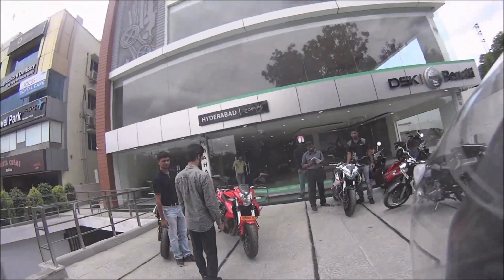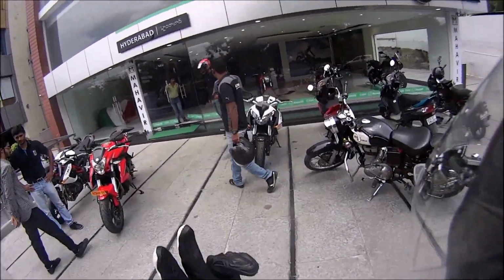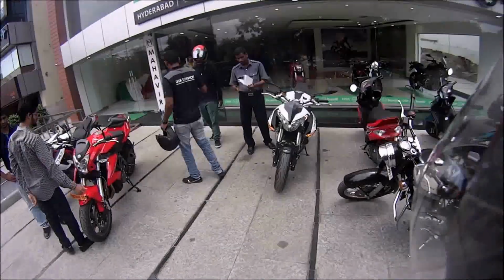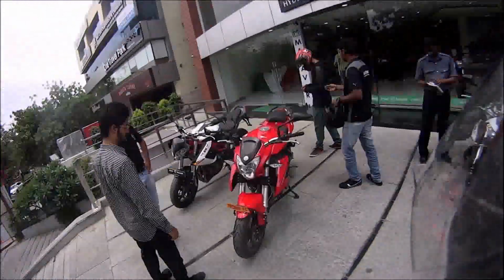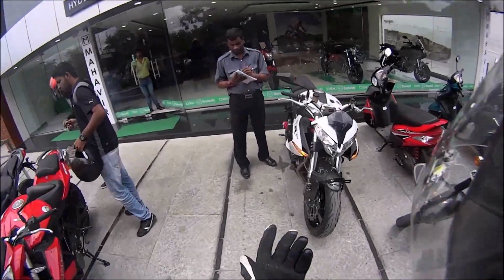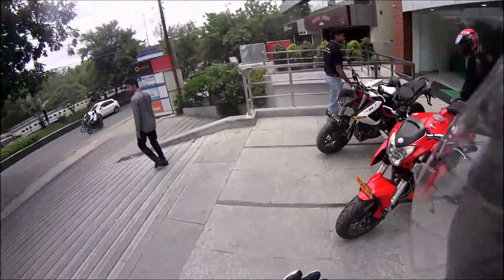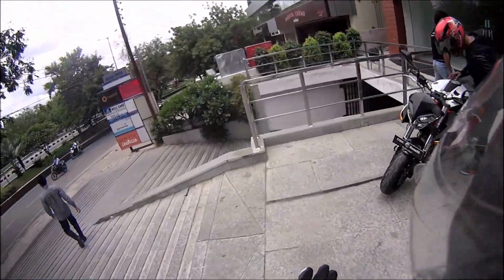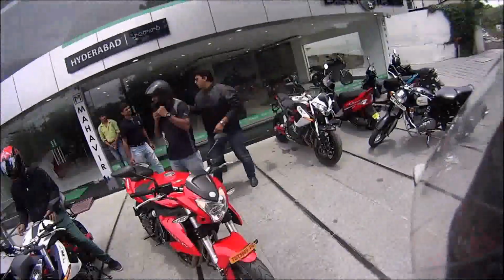Hello everyone, as you can see we are today at DSK Benelli Hyderabad for test riding two really special bikes which have been really elusive all this time as there were no RTO permissions, I believe. That is the TNT 1000, I think it's 12199, and that is the 899, the more favorite model as it is more affordable.